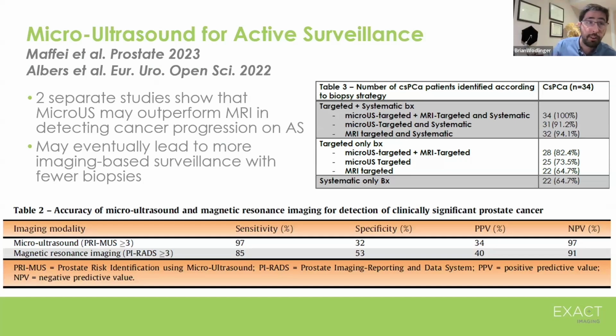On the active surveillance side, there's also been a couple of nice studies, also out of Italy and Canada. And they found that actually micro-ultrasound might outperform MRI in detecting progression on active surveillance. Here's just a couple of examples. You can see micro-ultrasound had a very nice 97% sensitivity for finding cases of recurrence or progression rather on active surveillance. And in this case, the table is much more complicated, but the micro-ultrasound based procedures were much better at finding cases of progression than just the MRI targeted or the systematic biopsy.